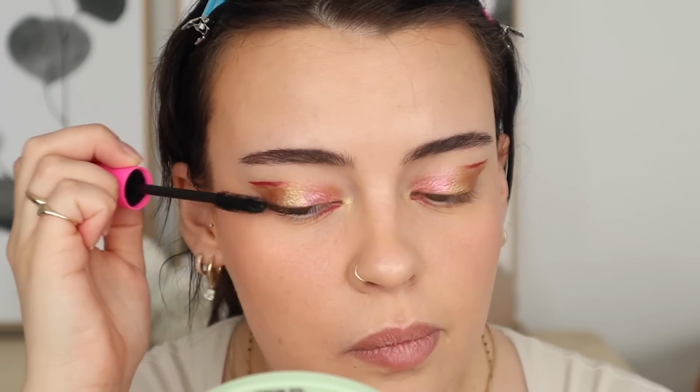I think I'm leaning towards this one because it has a really unique wand. But also, I really like the looks of this one because it has a very thin wand that I'd be able to get into the inner lashes, which I love detailed mascara wands. But I want to try this one. Let's see what this does. I did curl my lashes.